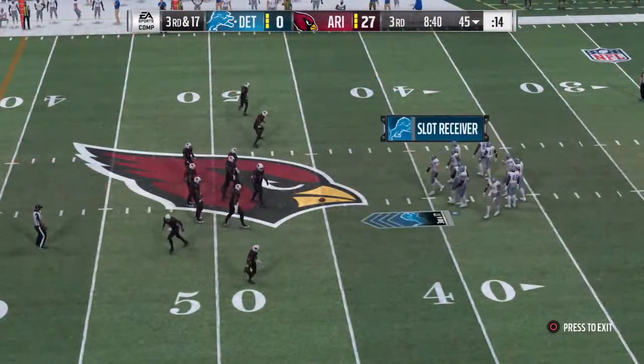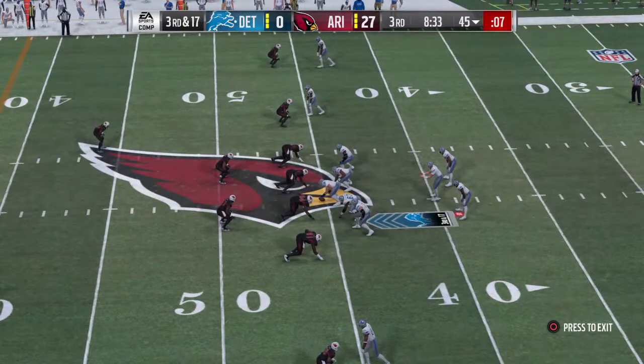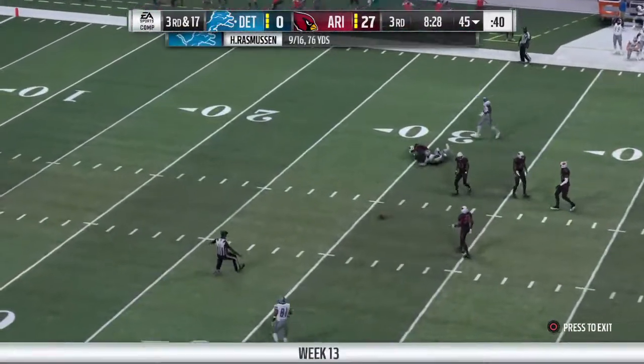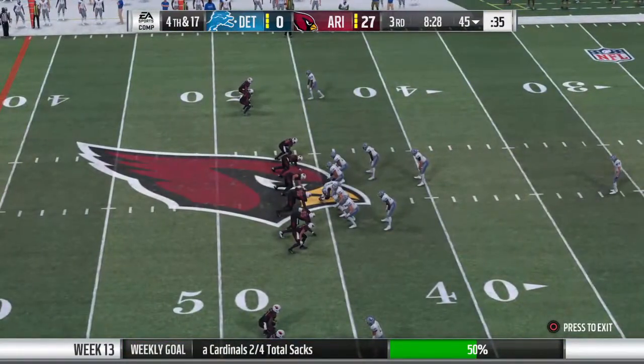On 3rd down, lacking much success, just 2 for 7 to this point. This is 3rd and 17. Here we go. From the gun, Rasmussen. And that is incomplete. Another drive comes and goes, still nothing on the scoreboard.